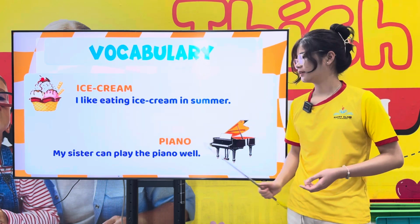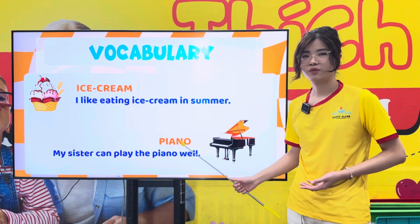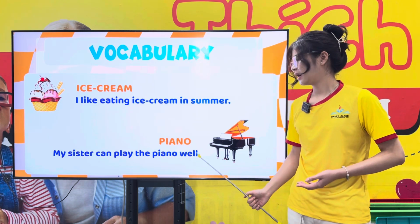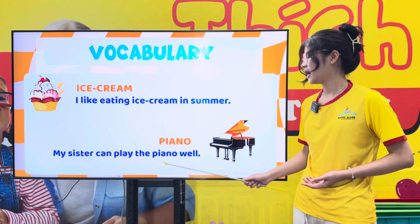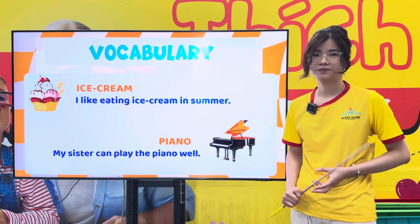Very good. And the last word. Please repeat after me. Piano, piano, piano. So now it is an example. My sister can play the piano well. Great job.